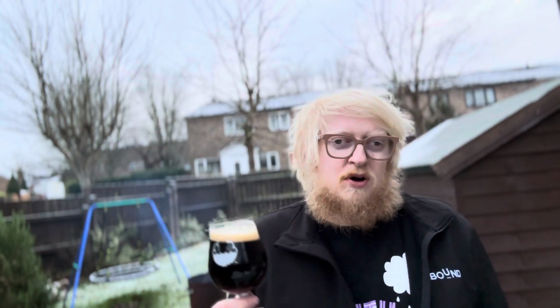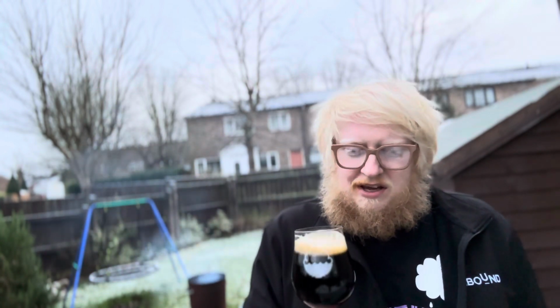But the great thing about Bock beers is you can drink them at room temperature and you're getting a really nice warming experience. But yeah, depending on how my football accumulator goes today, I might treat myself to a bit of a German beer order.